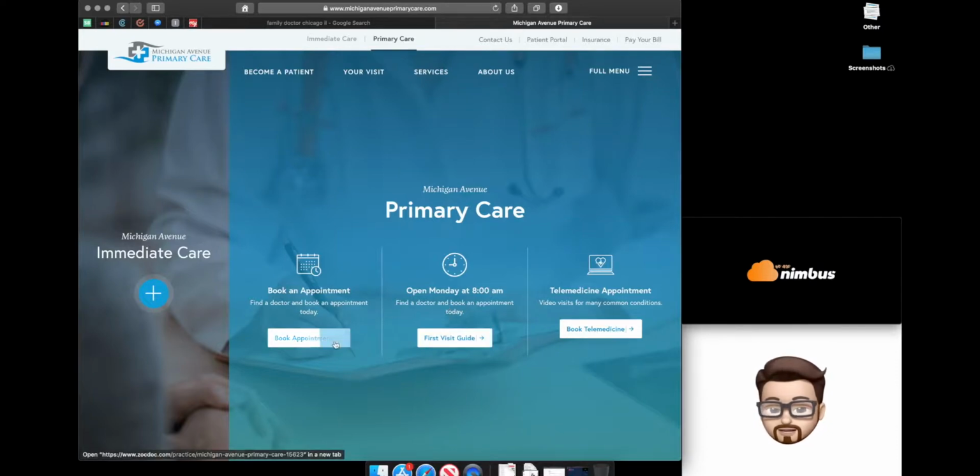Not the same. That's so strange. And then telemedicine appointment, video visits for many common conditions, book telemedicine. Okay, that makes sense. I wish this was a little more consolidated. I understand that people like things in threes, and they're doing a good job with that here. 1, 2, 3. But I also feel like it could just be a lot more consolidated.